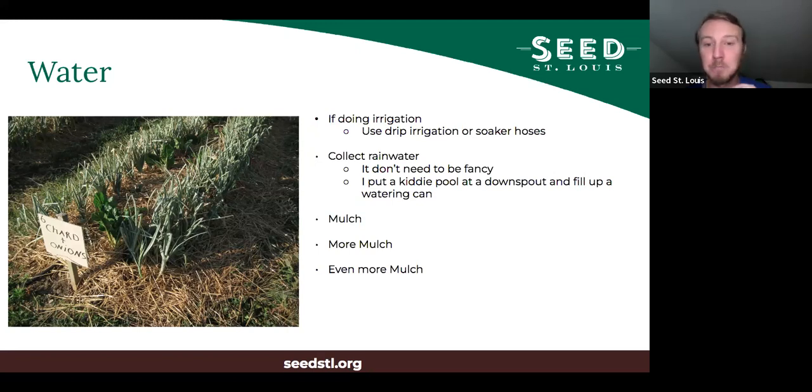And then mulch, more mulch, and even more mulch is really great, and I think very undervalued in the vegetable garden. And that doesn't need to be purchased mulch, but any dead plant material, whether that's dead weeds or straw or leaves from your trees in the fall. Any dead plant material over the soil surface is going to keep your soil cooler, which is going to reduce evaporation, and it's going to reduce stress on your plants so they don't need as much water in the first place.